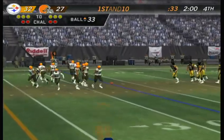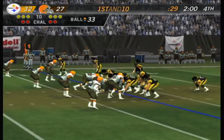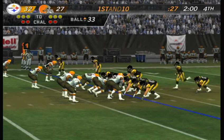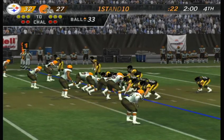And we've reached the 2-minute mark. Ball on the 33-yard line. Roethlisberger with a man in motion. Keep it up. Let's go.